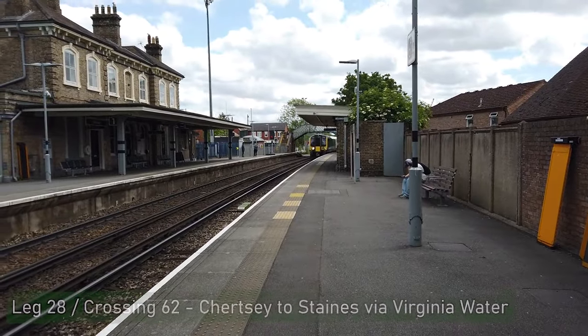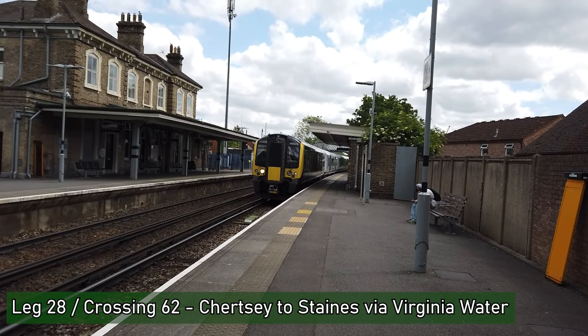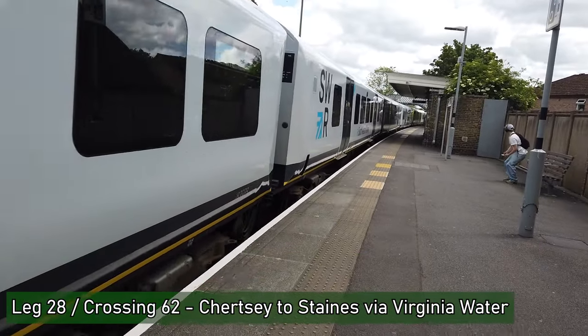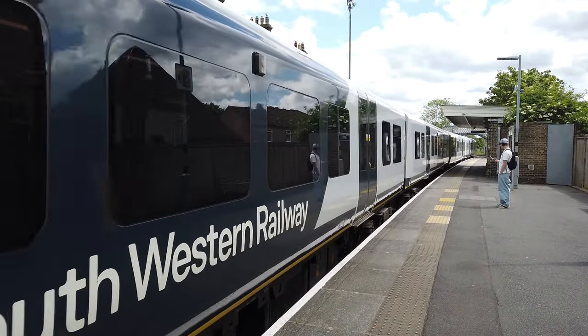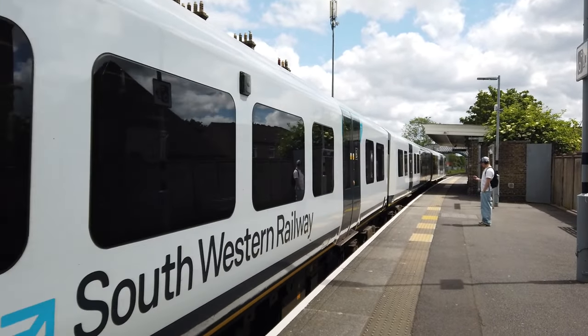Here comes our train, the 1310 Southwestern Railway service to London Waterloo, which we'll be getting as far as Staines. No apologies, we will not be getting as far as Staines, we'll be getting this as far as Virginia Water and then changing to a faster service, because I believe that is very, very slightly quicker.